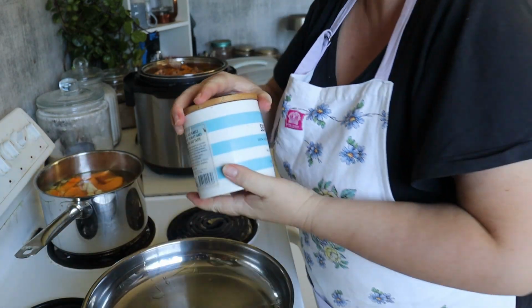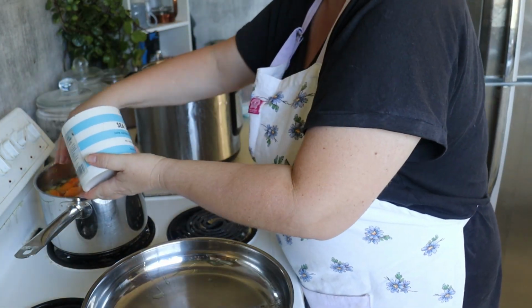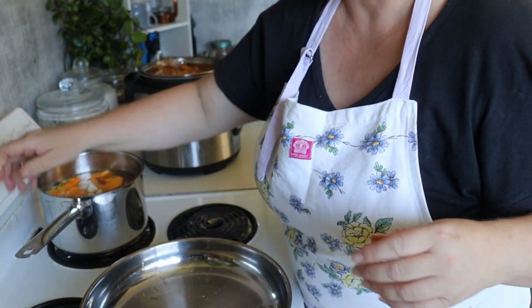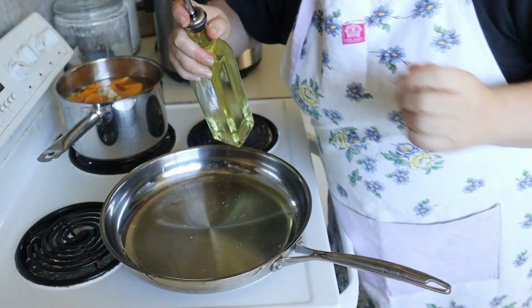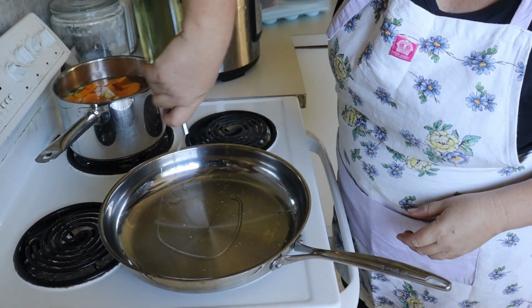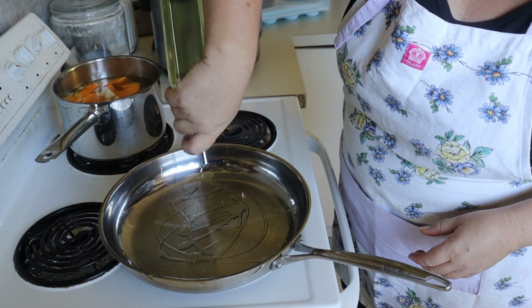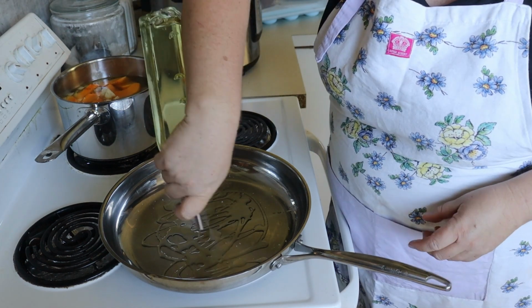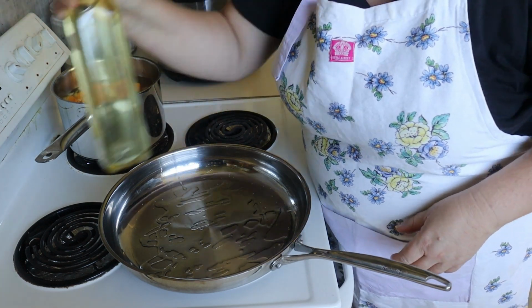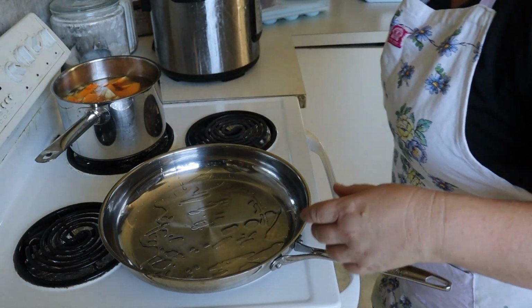some salt, and I'll put some pepper in there as well. In the meantime, I'm going to get this pan going with about 2 tablespoons of oil. Just use whichever oil of choice. Just coat the bottom of that.